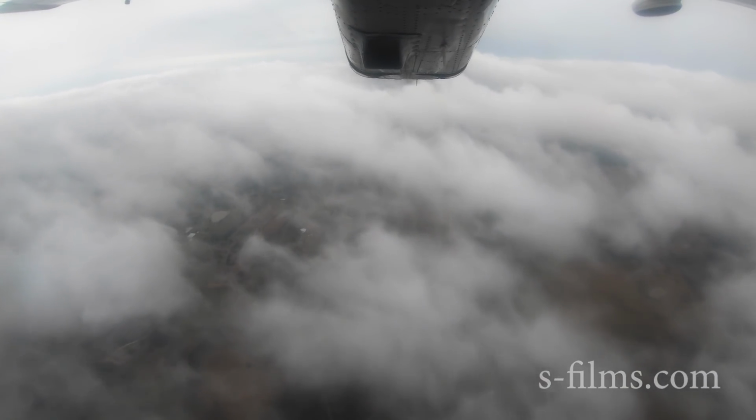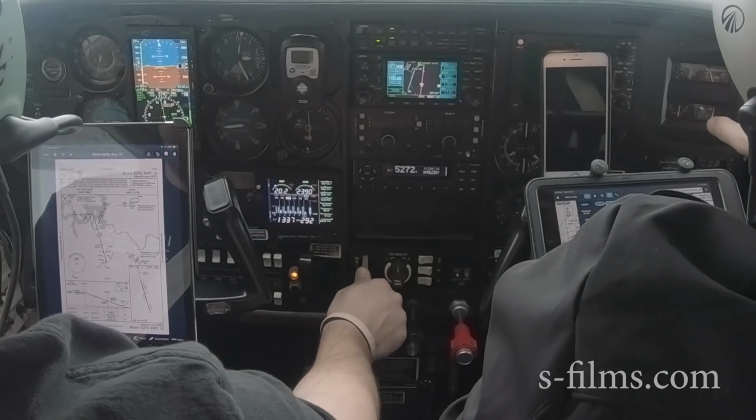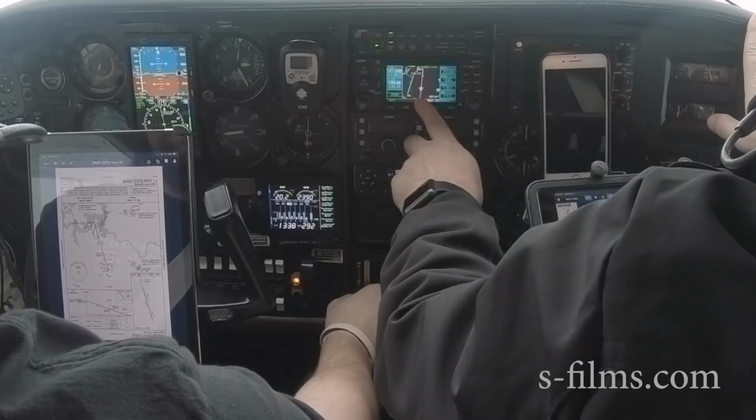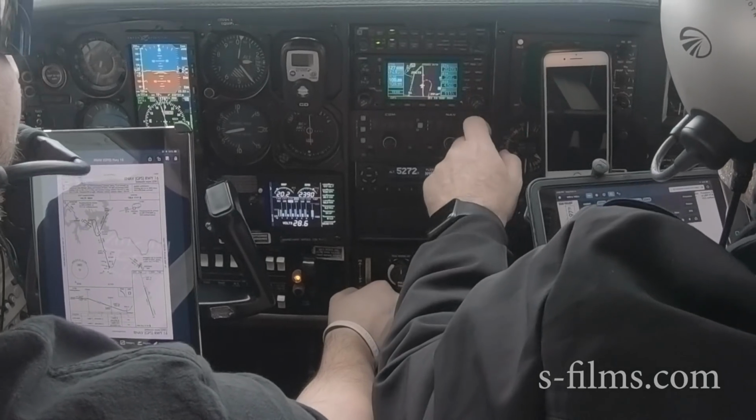Fort Worth Center, Centurion 4620 Yankee, 2400 on the approach. 4620 Yankee, Fort Worth Center, Roger. Got 2 miles to Zocto, and we'll start putting everything else in. Approach is not activated. So what we'll do is we'll do that. That's probably why it wasn't working right. It was loaded. Well, it's still.